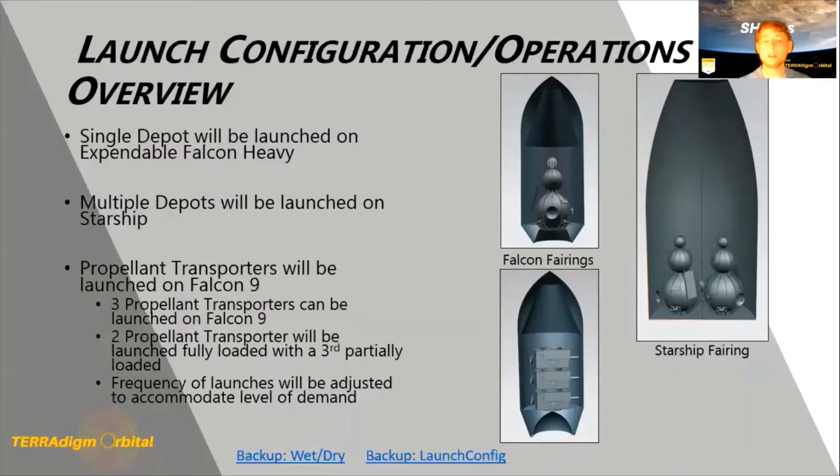The depot will be launched on an expendable Falcon Heavy because at the moment it is SpaceX's largest lift capacity vehicle. Once we reach a demand level where having more than one depot launched in orbit at once is advantageous, which I'll be discussing in a little bit, we can then make a switch to Starship when that becomes available.